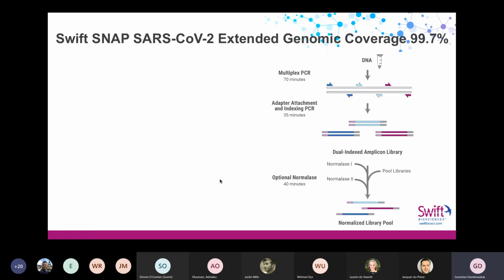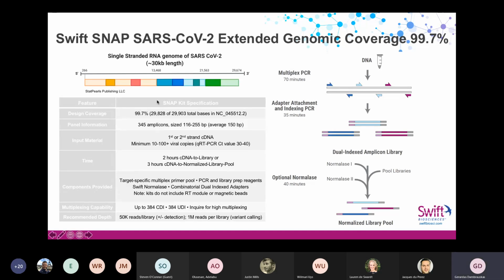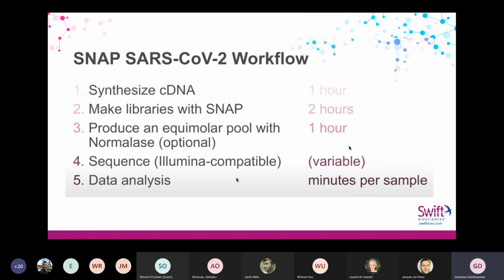Now, a little bit into what's in the kit, as I mentioned, and the coverage. This is the important part. We cover with our overlapping amplicons 99.7% of the bases. And as I mentioned, this is the 2-hour protocol, and including the normalization step it gives you the 3-hour protocol. So all of that protocol, going through the normalization, takes 3 hours.